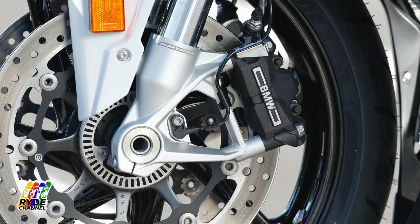Talking about the brakes on the S1000 XR 2020, when BMW switched from Brembo to its own branded brake, there was a lot of skepticism and there was a lot of talk about reliability because some of them were leaking and a whole lot. But all these things have been ironed out now, and the brakes are no different from all the other BMWs I've ridden in the past.